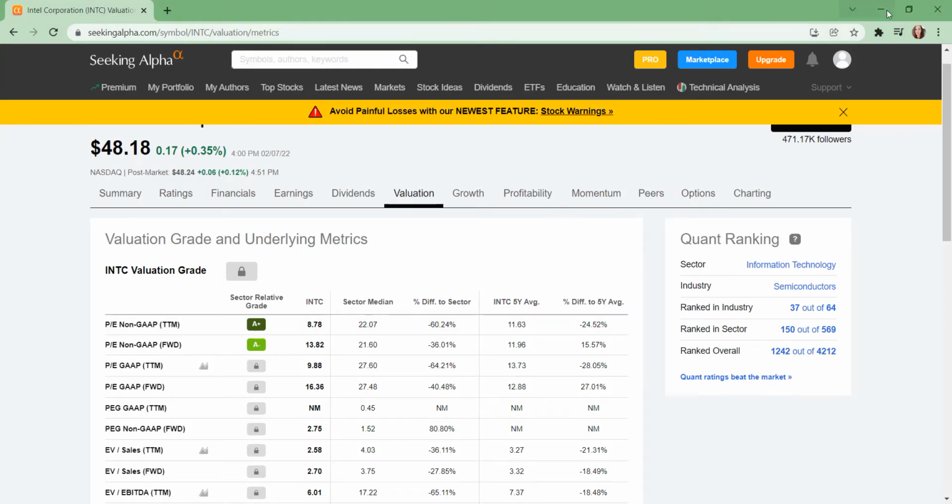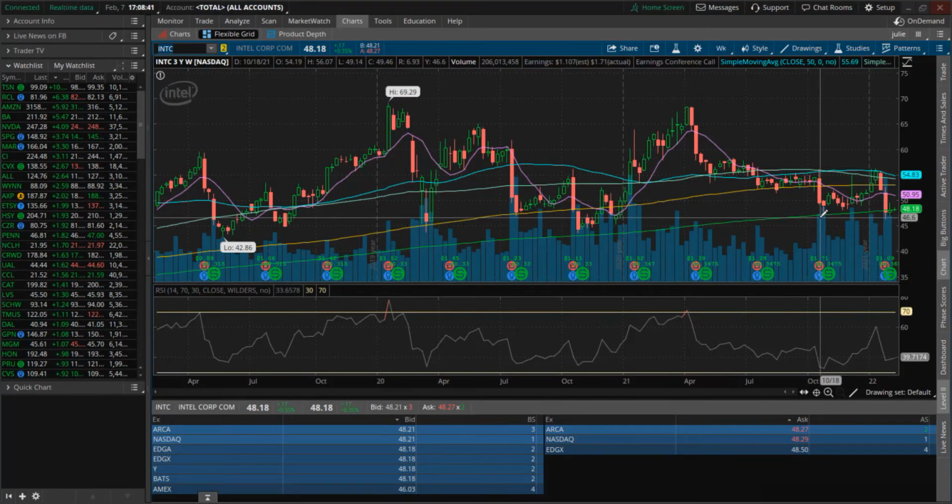Now, taking a look at the chart, we can also see that Intel is currently sitting on the 300-day moving average. Of course, it doesn't mean it's not going to fall any lower, but this is definitely a great entry if you guys are looking for a long-term stock in your portfolio that pays a decent dividend. Sitting on a 300-day moving average is definitely a really nice area to start a position if you are not already in Intel.